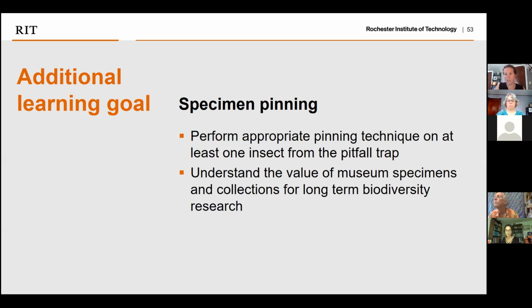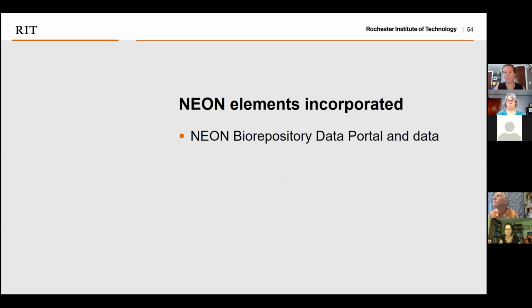So that would be information that comes from the additional background material. Why do people use collections in long-term biodiversity research? All right, and that would use the NEON Biorepository data portal and some of the data from the portal itself if they want to do that. So they could actually compare what they find with what NEON finds in their bioregion.